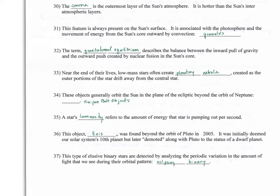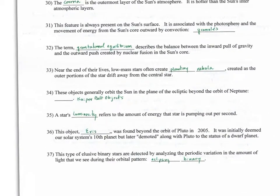A star's luminosity, 35, is talking about the amount of energy that star is pumping out per second in watts. Question 36, Eris, and I don't know, maybe this will make it to the final exam, but is that controversial object that first was the 10th planet, and then it got demoted to become a dwarf planet, just like Pluto.